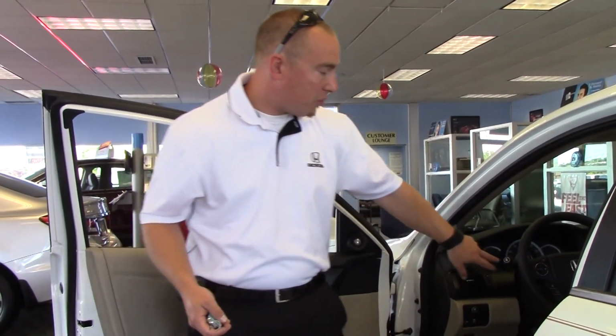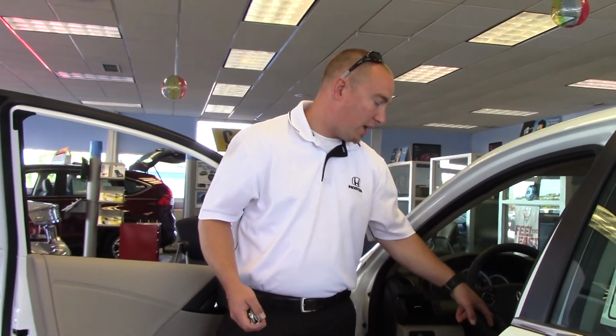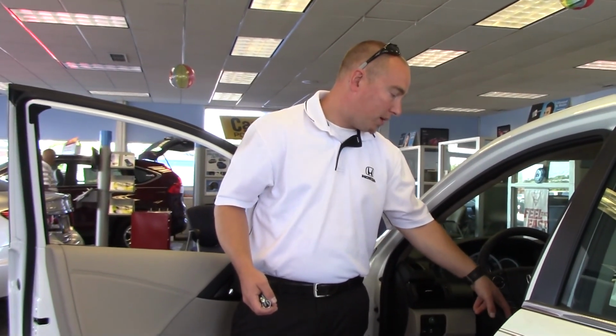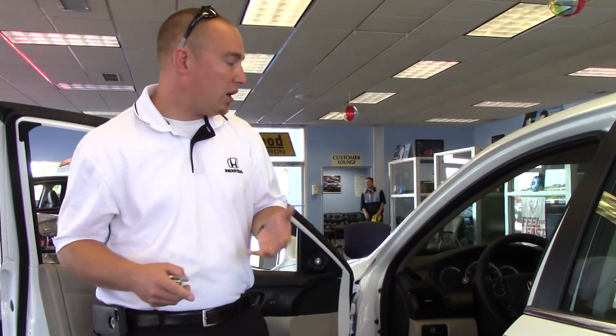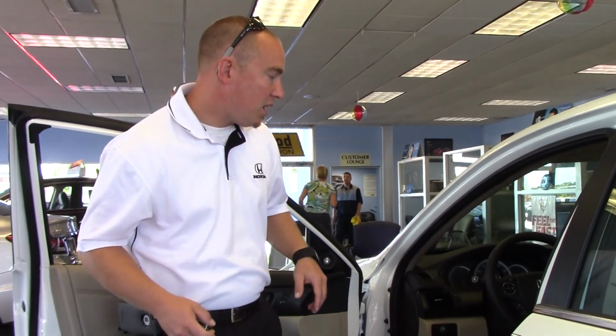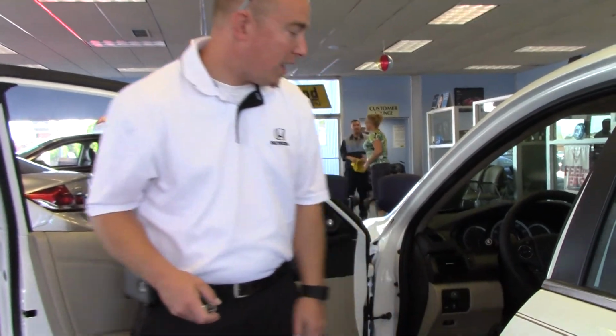So you got your 3 phone buttons off on the left-hand side of the steering wheel. You got your answer, hang up or ignore button, and then also your voice activated button there to turn on either Siri or to make a phone call by voice. You got your volume controls on the steering wheel, cruise controls over on the right hand side.